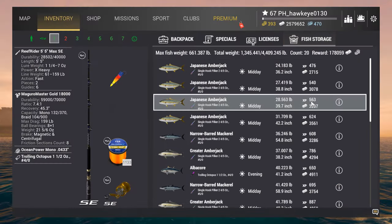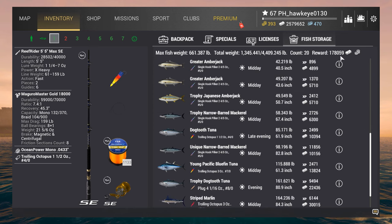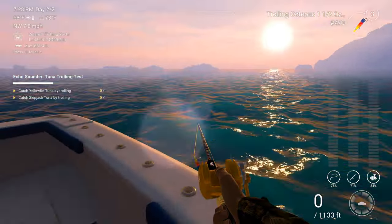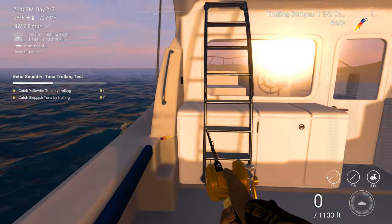Let me see what we got in fish storage. We have got a bunch of fish here. We've made 178,000. Not too bad. Total weight, almost half the darn thing. And I could keep fishing through the night, to be honest. But I don't know that we have time for this in this episode.